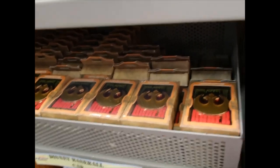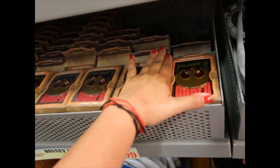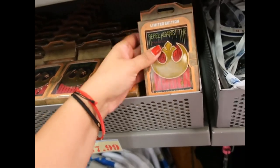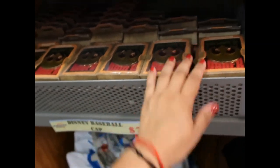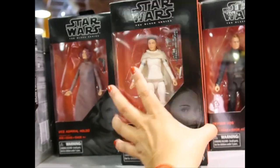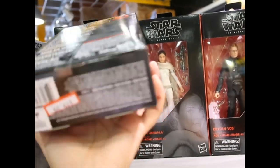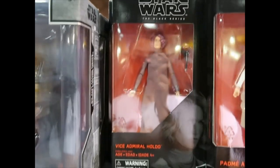This Star Wars giant pin. Look at the size of my hand. I thought it was gonna be sold out by now. I saw it here last week, $26.99. They still have so many left. Some figurines, $19.99. They have these three characters.